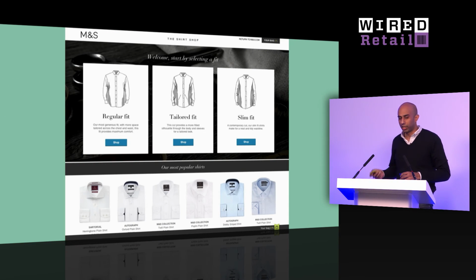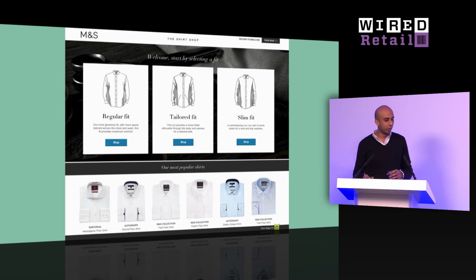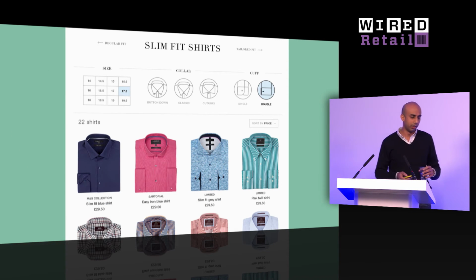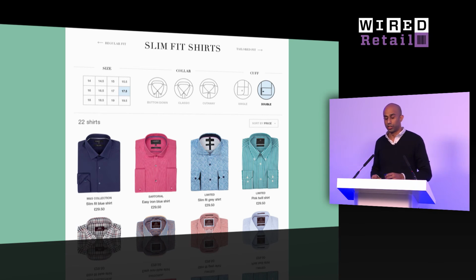like this, where we invite a customer to select a fit, we explain what those fits are, and then having done so, you're through to the next step, which is to select the 3 things that matter, so it's size, collar and cuff, and nothing more.